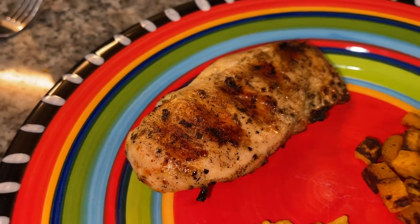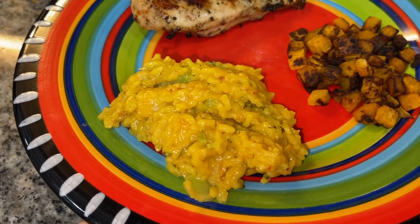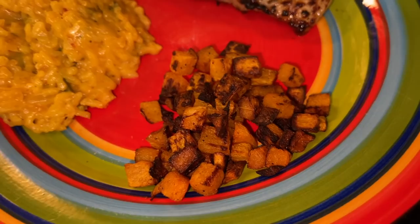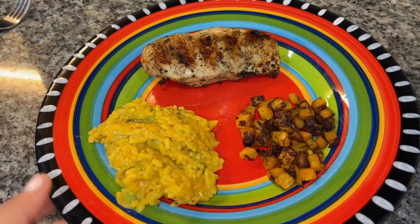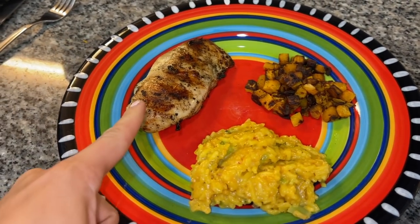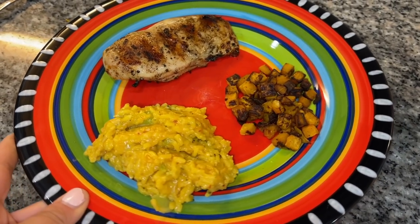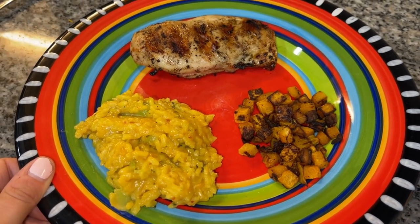Cody grilled the chicken and it looks great. This is the broccoli cheese rice. And then this roasted butternut squash is absolutely delicious. I think I may chop up my chicken and mix it in with the broccoli and cheese rice. But y'all, I'm so excited for this meal.